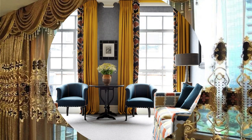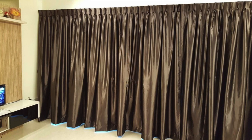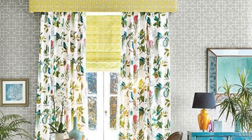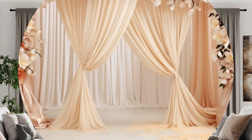They can be bold statements, vibrant and eye-catching, or subtle accents, seamlessly blending into the background while subtly tying the design elements together. The choice of fabric, whether it's billowy shears that float gracefully or heavy drapes that exude opulence, contributes to the personality of a space. Their versatility knows no bounds.